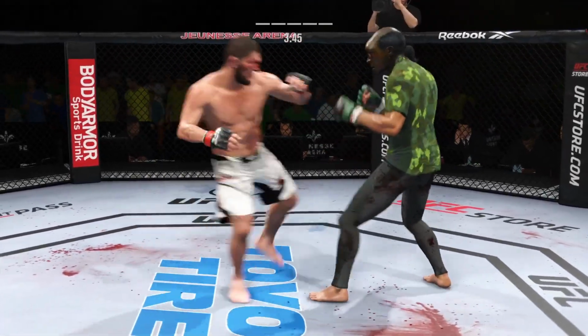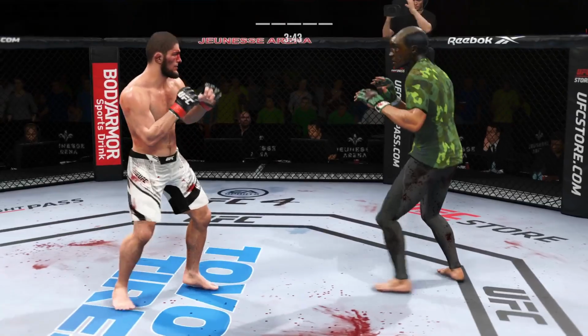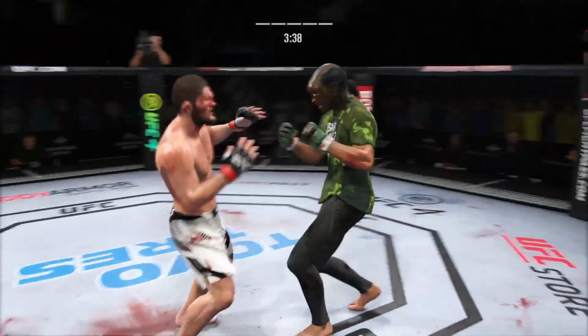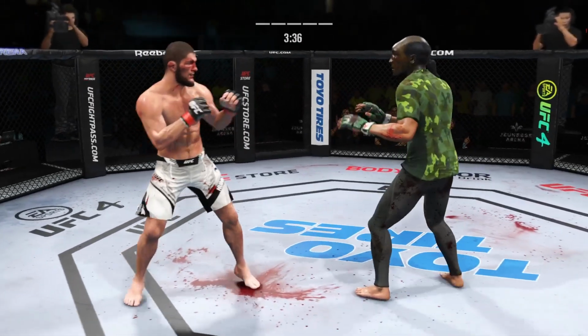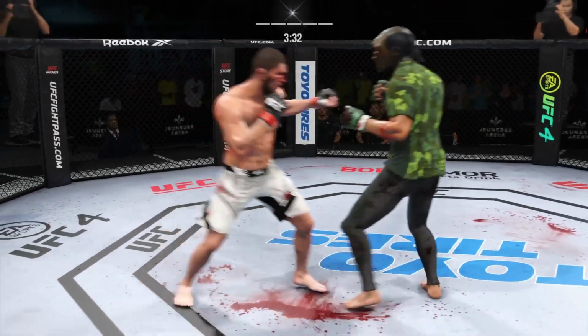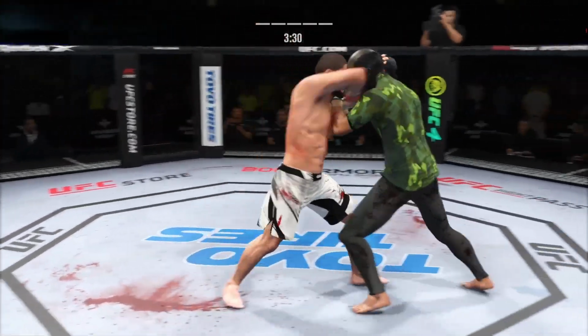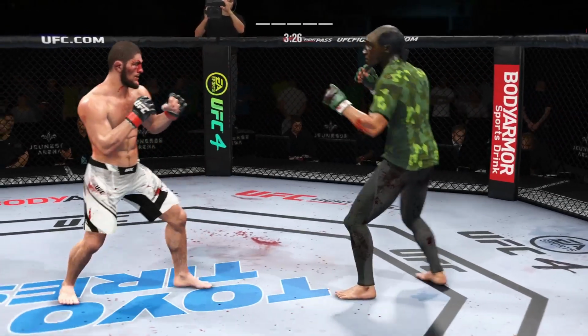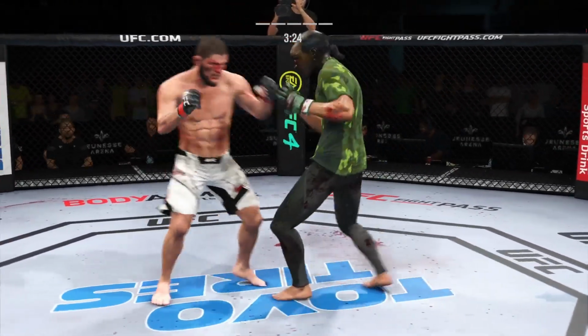Oh, and a nice jab by him there, and that's going to give his opponent some problems if that keeps landing. He's having a tough time getting his offense going because that jab is just stopping him every time. Over and over, he's landing these big body kicks. Nice punch lands. Lands the right hand.